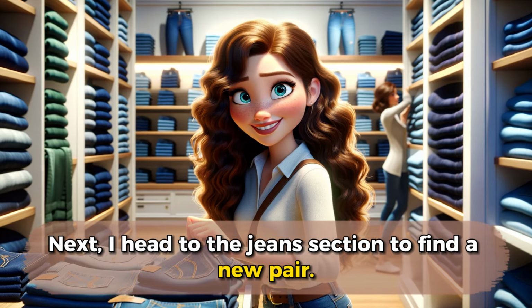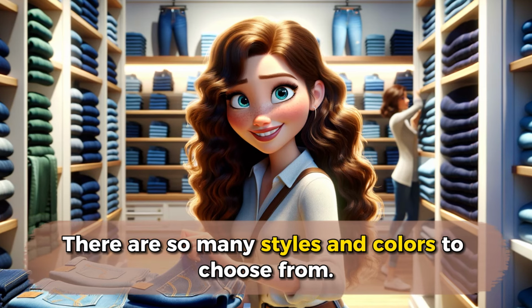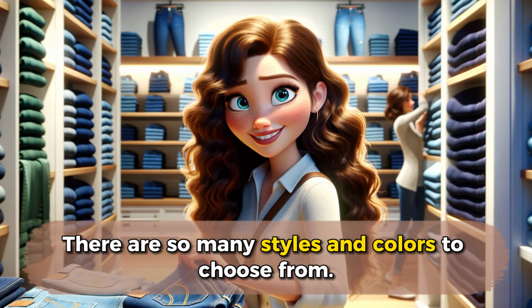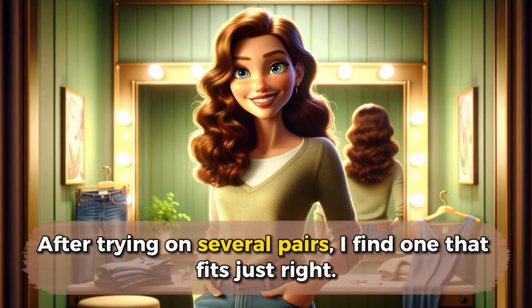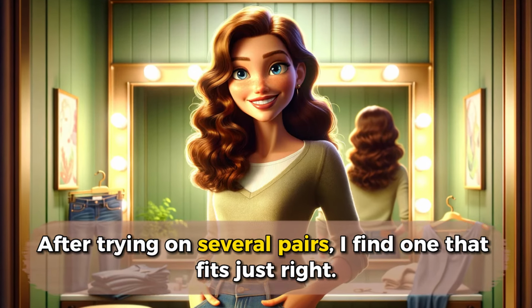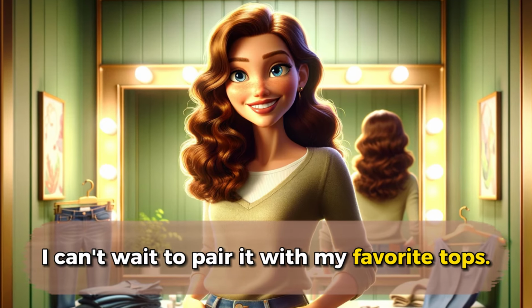Next, I head to the jeans section to find a new pair. There are so many styles and colors to choose from. After trying on several pairs, I find one that fits just right. I can't wait to pair it with my favorite tops.